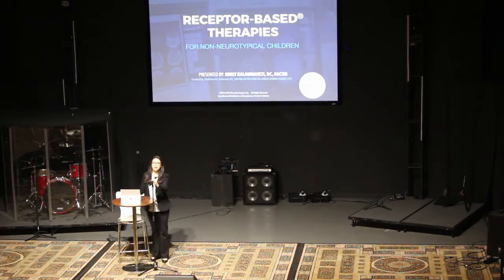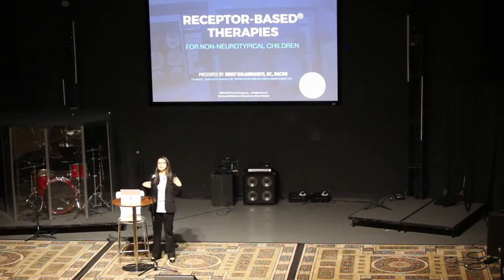So I'm going to talk a little bit on the type of therapies that we do as functional neurologists that are receptor-based for non-neurotypical children. So this includes traumatic brain injury, noxious brain injury, CP, HIV, ASD, ADHD, dyslexia. We see them all. But where I'm at, we don't really treat the diagnosis. We just look at the brain when they come in on Monday. We give them about 2.5 hours of diagnostic testing and physical examination to figure out what parts of the brain don't work well and what parts do.